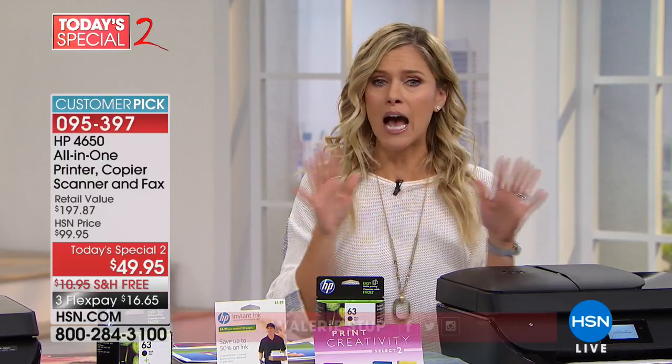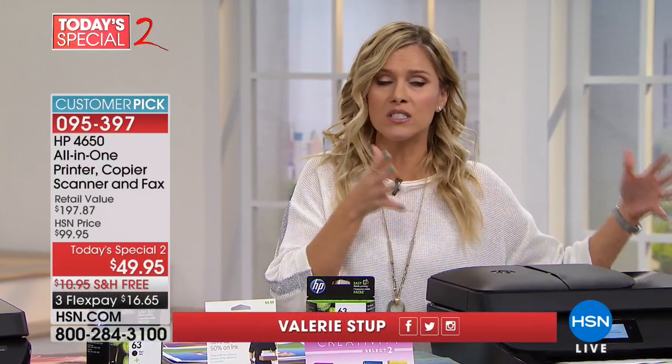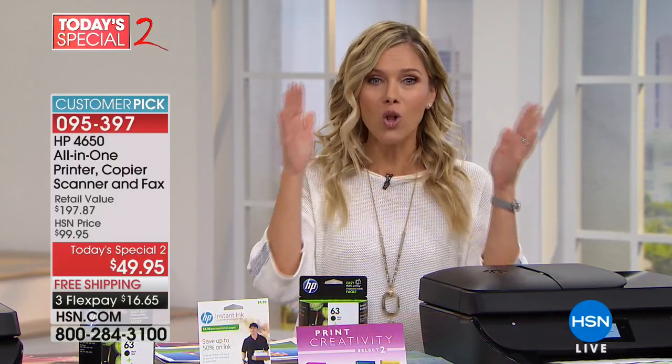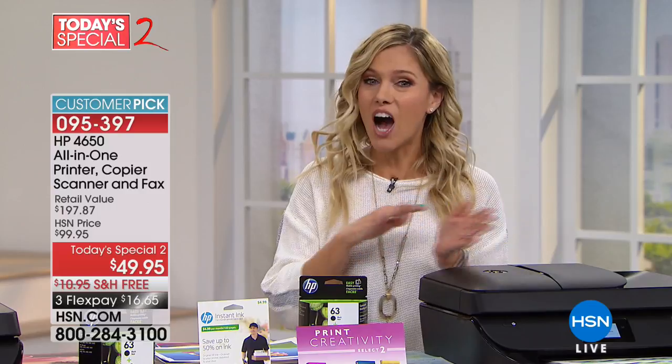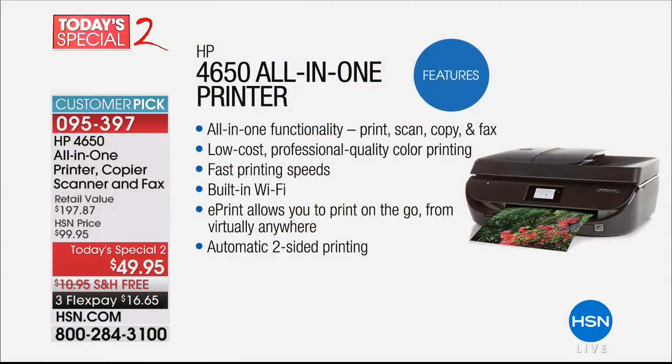If you work from home, this is an absolute essential because this works as if it was an office printer. It does everything. It's not called all-in-one for a reason. It does all-in-one everything. So it's going to print for you. It's going to fax for you. It's going to scan for you. It has the auto document feeder. And it is going, did I mention it was faxing? The print, scan, copy, and fax.